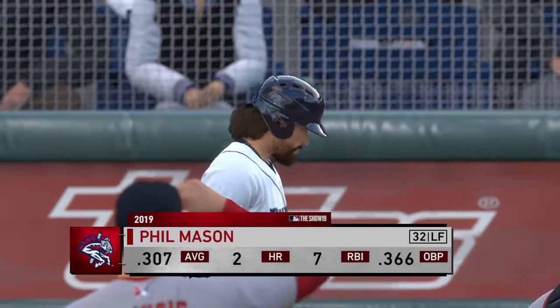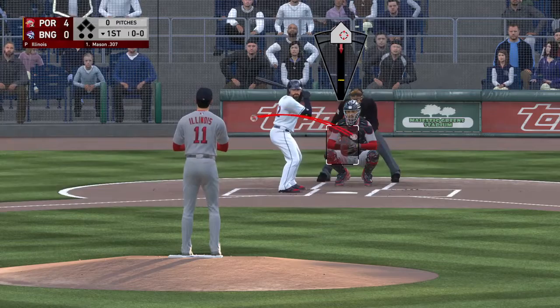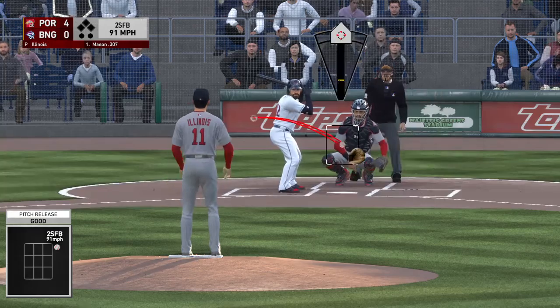Standing in, Phil Mason. He'll lead things off here in the bottom half of the first. The left fielder, Phil Mason. He's ready. Here's the first offering. Just off the outside, and it's 1-0.